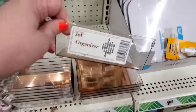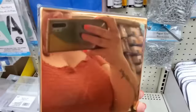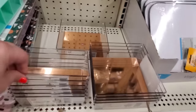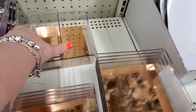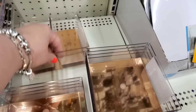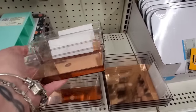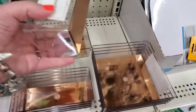What in the world is this? Wow, this is really pretty. Are you guys seeing this? Hey guys, it's beautiful because from far away, it's like almost mirrored. It's an organizer by Jot, and they also have one that fits perfectly into this. Oh my gosh, I wish they made a third, even bigger one. I mean, you could fit two in there, but I don't know why you would want to do two in one, but if there could be a lid. Wow, these are really, really super duper beautiful. It's really well made too. It's super nice plastic.